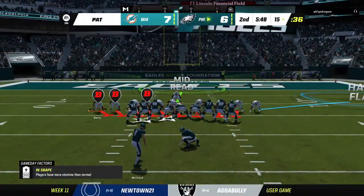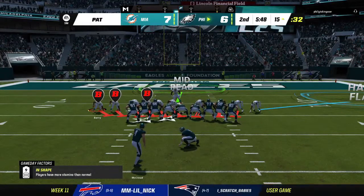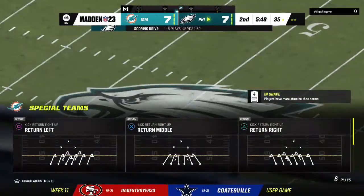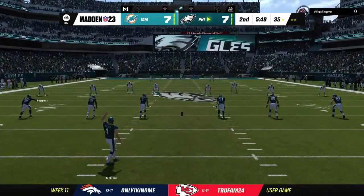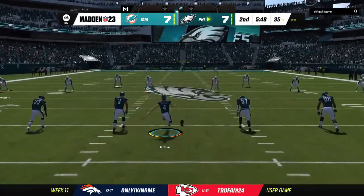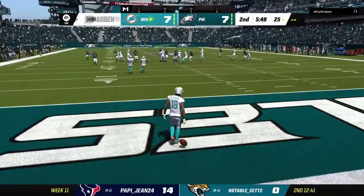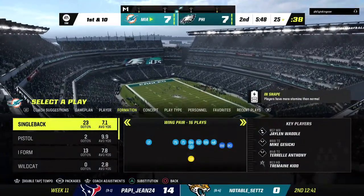And the Eagles are an extra point away now from tying this ball game. Extra point safely through, and we are tied at 7. So all even at 7 now as they kick it away. And he'll just sit on this one as their drive will start at the 25.